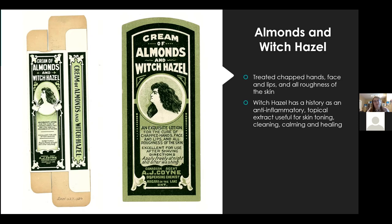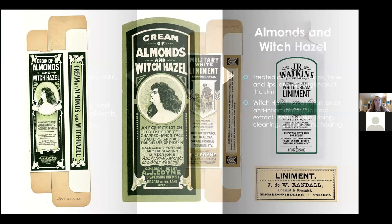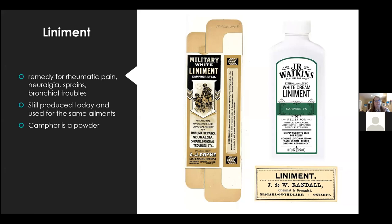This box is for military white liniment camphorated. Beside it is an example of a product sold in drugstores today, so it's still on the shelves. It was used as a universal remedy for rheumatic pain, neuralgia, sprains, bronchial troubles, and other topically treated ailments like bug bite pain. Liniment is a type of topical balm that is used to carry medicine and is applied with force. You gotta rub it in. It is much thicker than a cream or a lotion. The side of this box gives directions to rub it into an affected area several times a day.